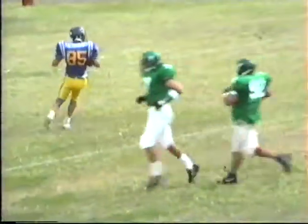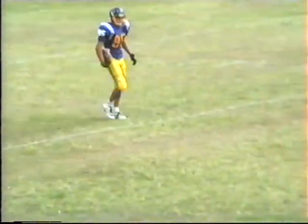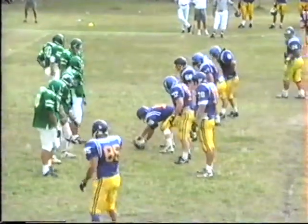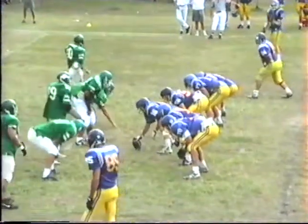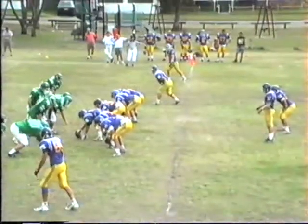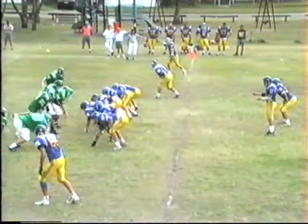He's gone on the near sideline. It just falls incomplete. We've been diving for that one. That's fourth down. Fourth and 11. Well, trying to warm up his leg again. No one falling for that one.